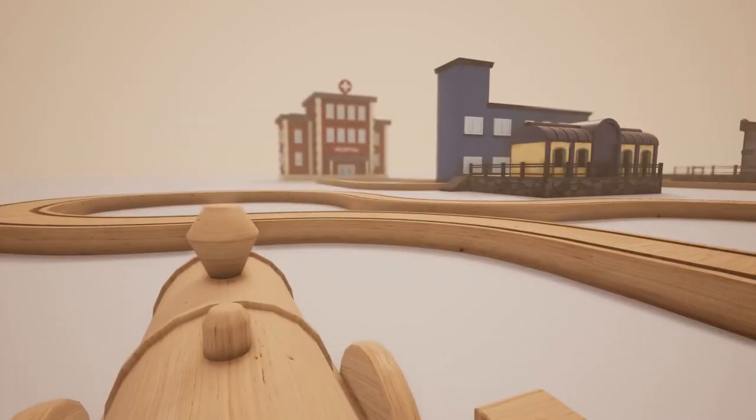So yes, Trax, the train set game. It's on Steam. I picked it up fairly recently. I can't remember if it was in a sale or not. But anyway, I picked it up recently. I don't think it's too expensive. So if you're interested, go and check it out on Steam.